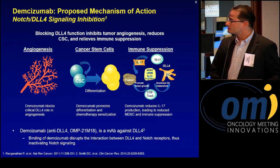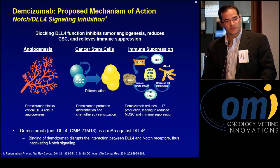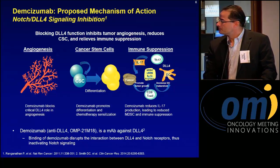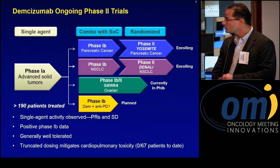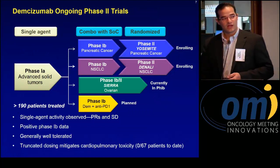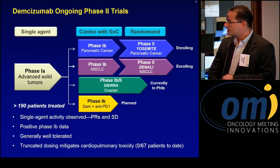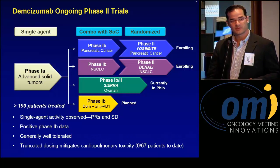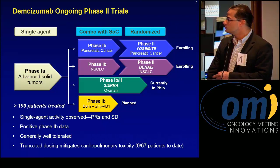One of the challenges with immune therapy is the concept of myeloid-derived suppressor cells. And one of the effects of Demcizumab treatment is that it decreases the effect of these MDSCs. So we have a number of ongoing trials with Demcizumab, and that includes one of the studies that we're planning, a phase 1b study where we will combine Demcizumab with anti-PD-1, and that study is supposed to come online in early 2016.